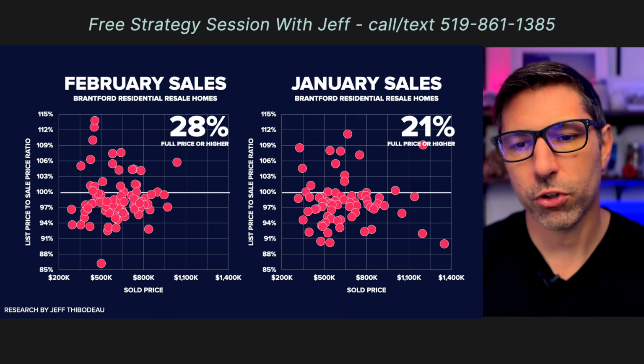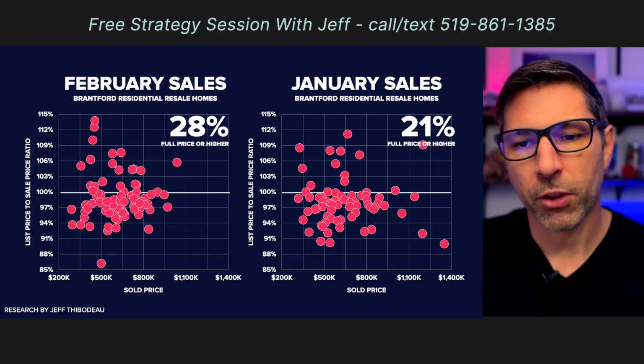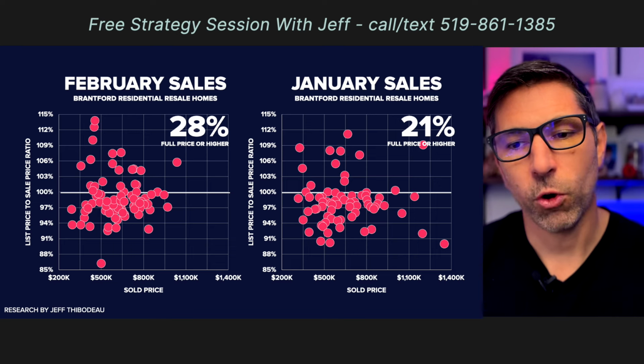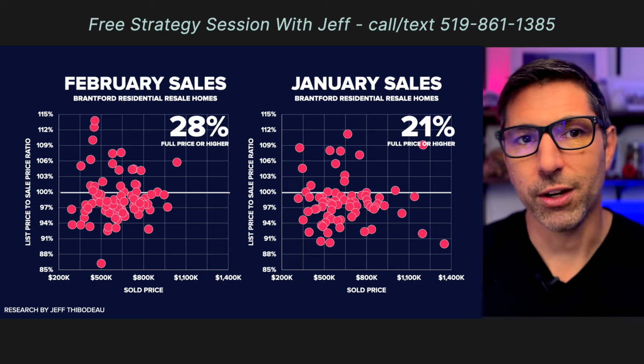I think it's important to show here that bold white line that I've put in there, that indicates a full price offer. So all the red dots above that bolded white line indicate homes that were sold above asking price, and anything below obviously had been negotiated off.